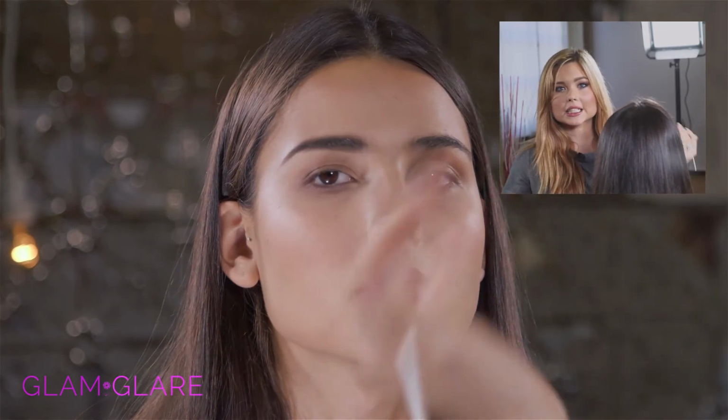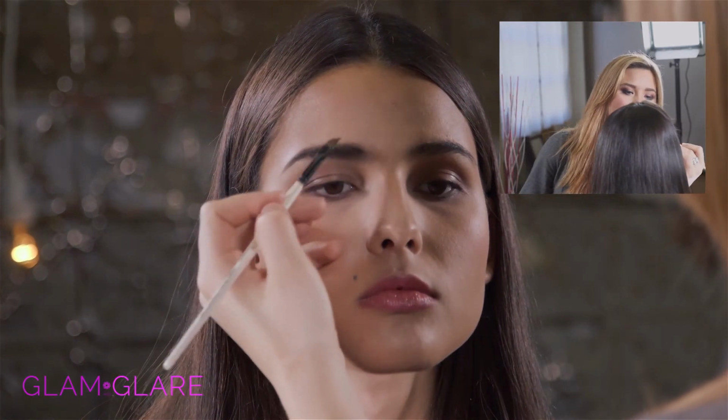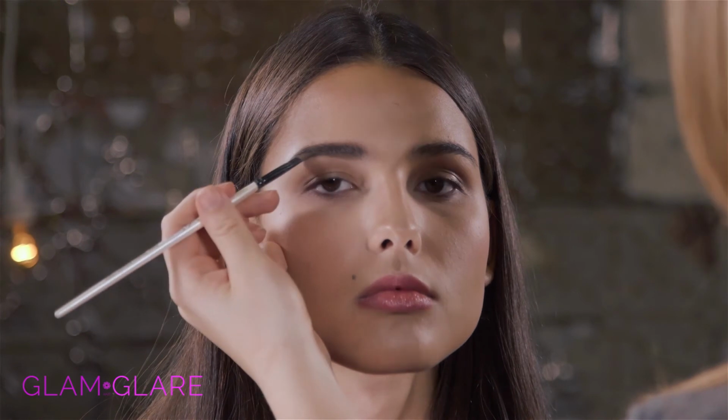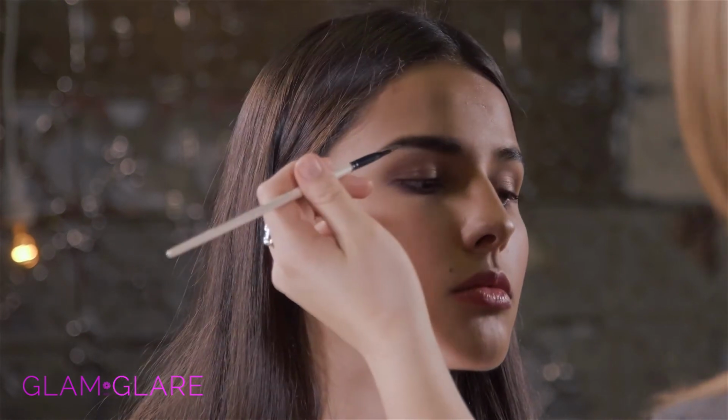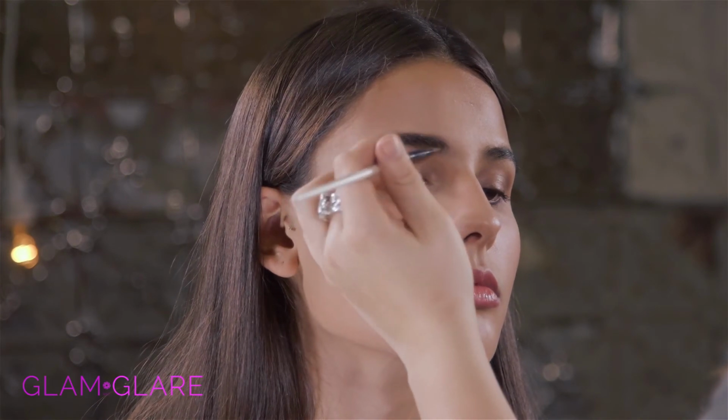You can use any clear mascara, works perfectly. You can find that at your drugstore or anywhere, or there are things that are made specifically as brow gel and colored brow gel too. So you can play around with that. So now we have this beautiful, strong brow.